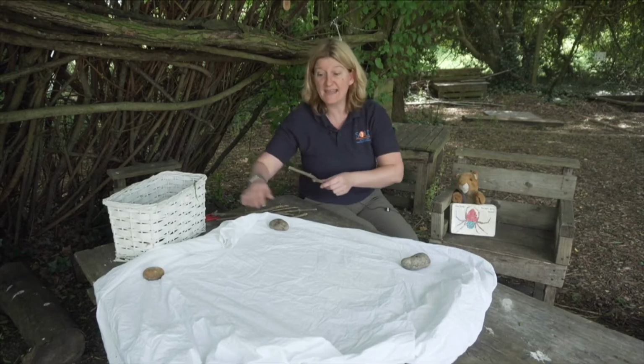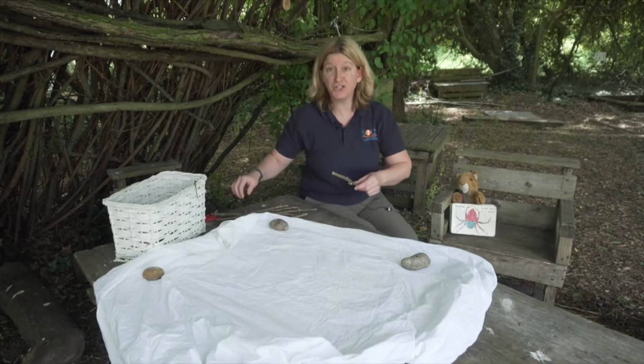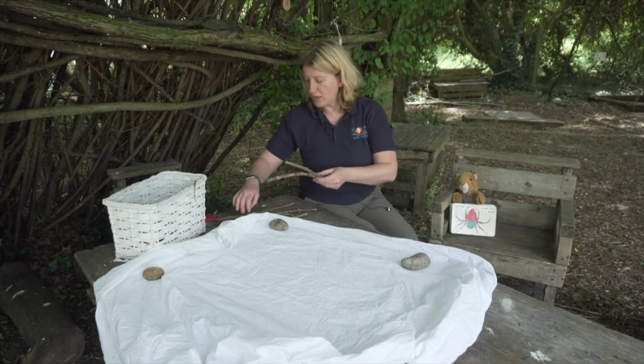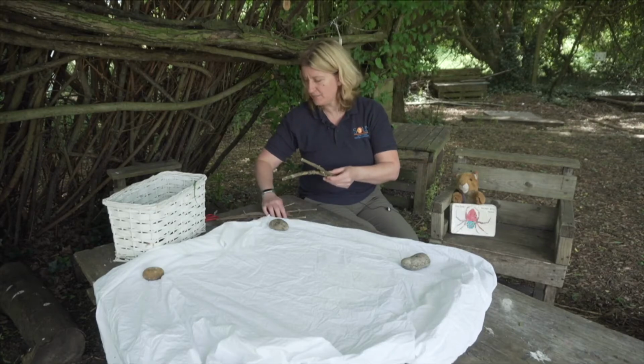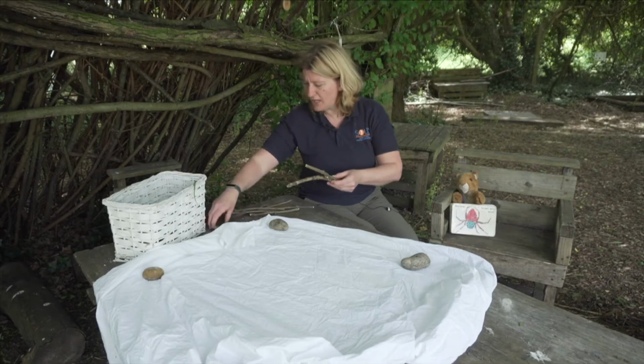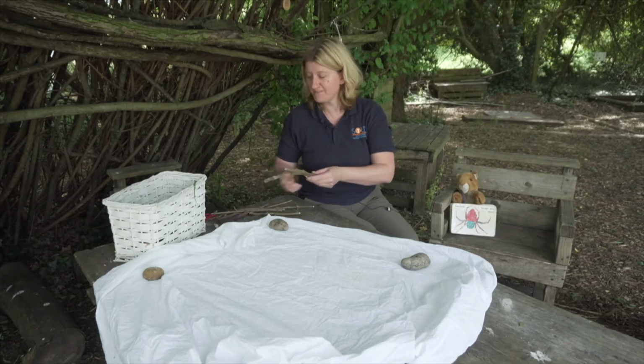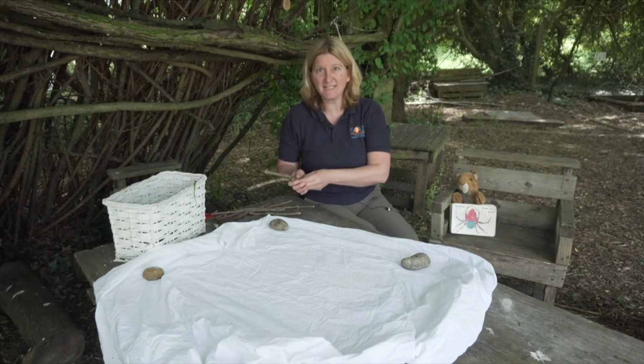Now I'm going to use the natural materials. I'm going to lay them out on the sheet so that I can make a picture. I also picked up some sticks as well, just to help me out. So I'm going to be using sticks and leaves. Right. Let's get started.